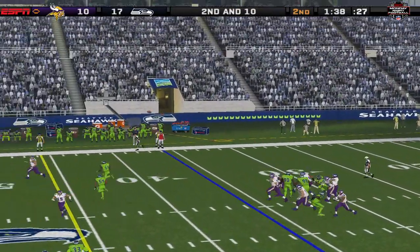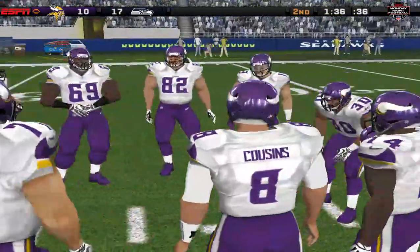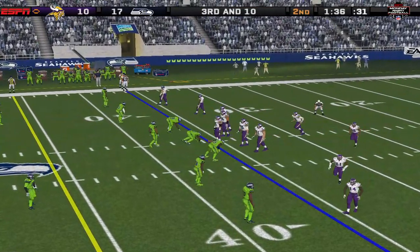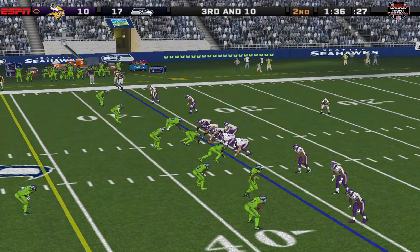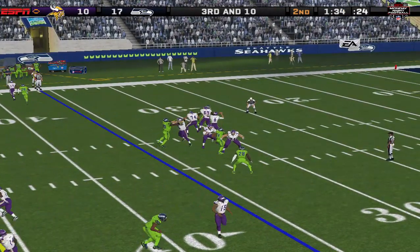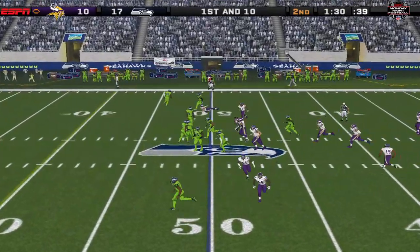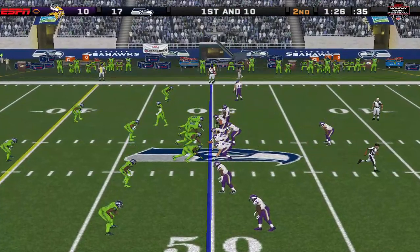Drops back, gets rid of it. Drops the interception. Two tipped passes in a row. The intended receiver on the play. 3rd and 10. Ball on the 36-yard line. Cousins spreads them out. With the pass, he finds his man. What they're doing here is keeping the defense from huddling up. It keeps the same defense on the field.